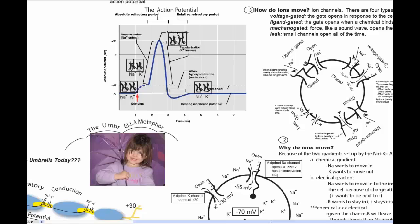Let's talk again about the mechanisms of these voltage-gated channels. Essentially, there's a gate in this voltage-gated channel, and that gate has positive charges on it. Those positive charges are attracted to the inside of the cell when the inside of the cell is minus 70 millivolts, and so it slides down and it keeps the channel closed.